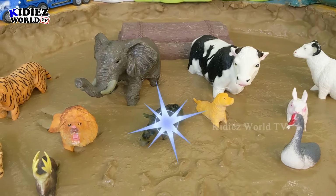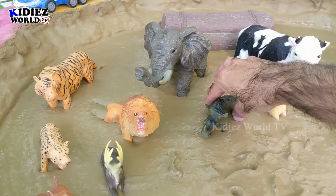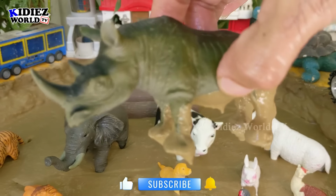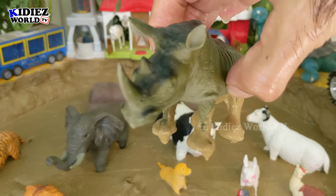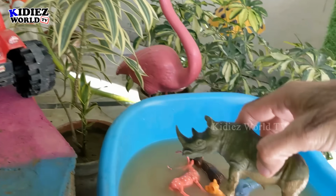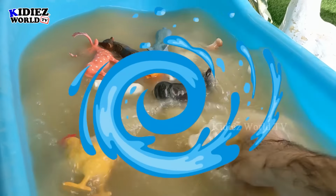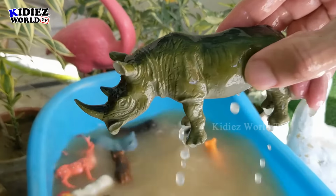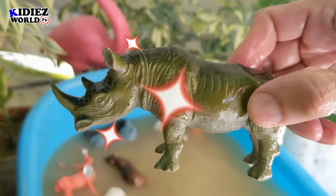And the next one we have Rhinoceros. Wow, that is a monster animal, Rhinoceros. He has two horns, a very aggressive wild animal. Let's watch him. Here we go, Rhinoceros.